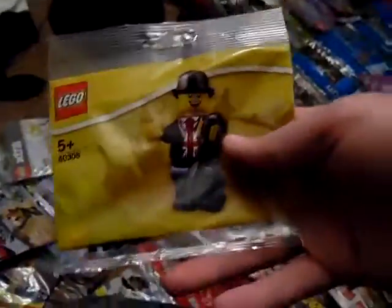This R2-D2 polybag is a full promo. I believe so, yep. This is the BB-8 that goes along with it. Of course, as one of the best polybag collectors in the UK, you have access to Lester, which I only have one of in my collection. I need to get more. And I think the rarest one in my collection is probably this, the Final Pod polybag. This is one that's a great one.